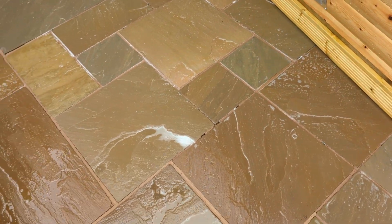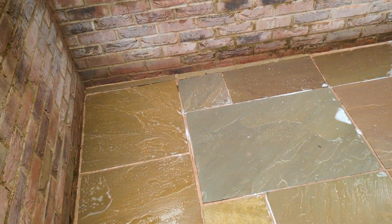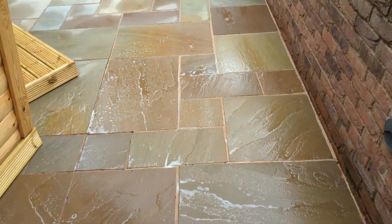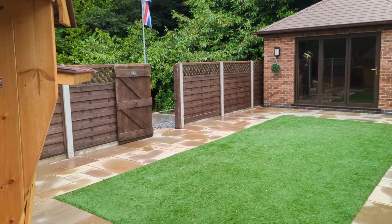All the black spots here have gone as well, that's really impressive actually. That's gone really well. Yeah, I'm happy with that. We're done. So done for today.